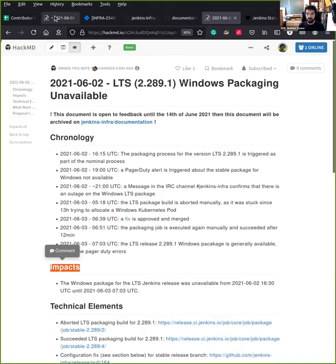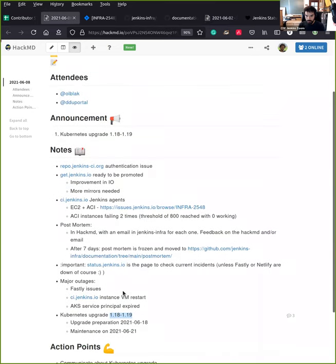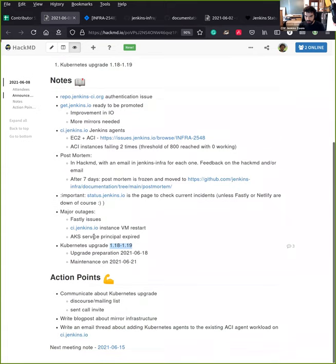So let's go back to the documents, to the meeting. I think we covered all the plan. It sounds like we are good. We just have some cleanup to do in the notes. So we have identified three main action points. The first one is to communicate about the Kubernetes upgrade that will happen next week. Again, we'll start working on that upgrade by the end of the week.